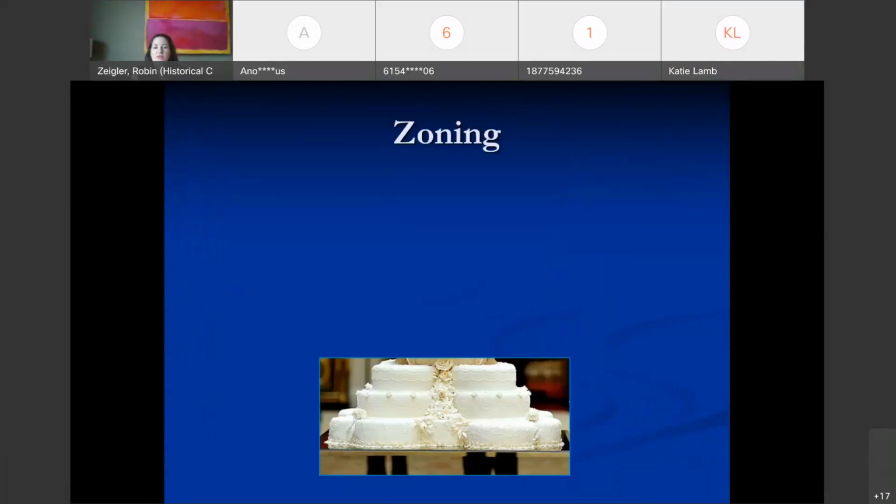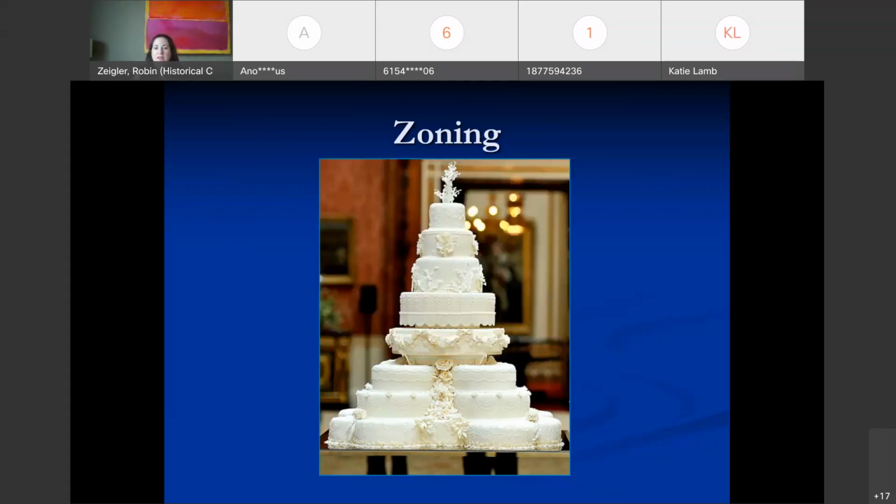And historic zoning, or any type of zoning, is sort of like a layered cake. On the bottom, on the base of the cake, you have the base zoning. That usually entails how a property can be used, like if it's residential or commercial. And then over top of that, you have your overlay, which in this case are different types of historic overlays that provide some extra review process and some extra protection.